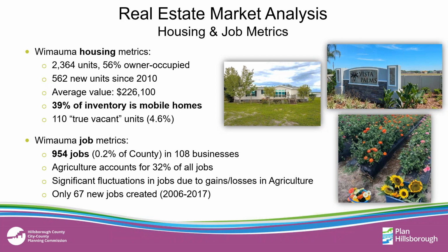Agriculture is a main employment center in Wimauma and accounts for 32% of all jobs. However, only 67 new jobs have been created in a 10-year period.